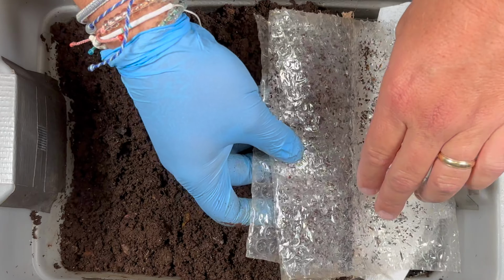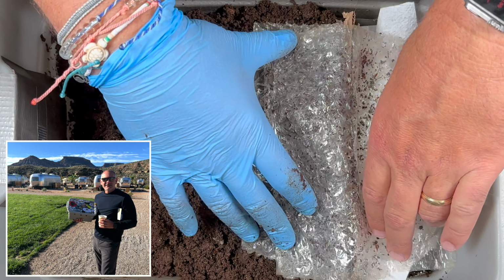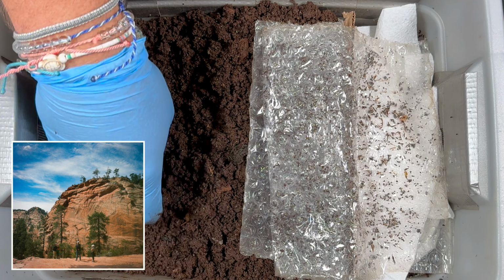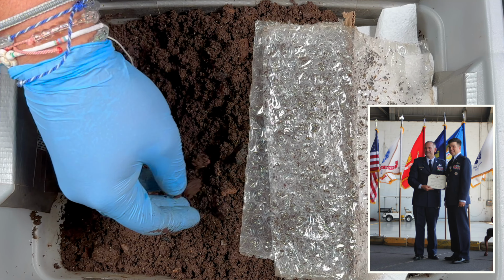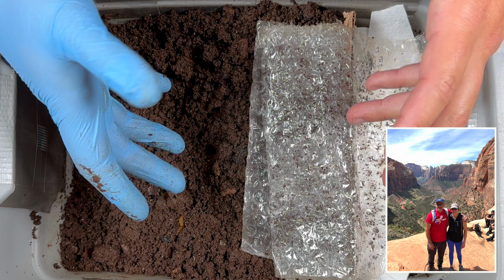And as we put this plastic wrap over here to keep it moist, just a quick shout out to my great friend Chris Lanier and his amazing photography. He is a lifelong friend and huge friend of the channel and of both the executive producer and I. In fact, he was the officiator at my retirement from the Air Force. And his wife Jenny has been an absolute blessing to us as well.